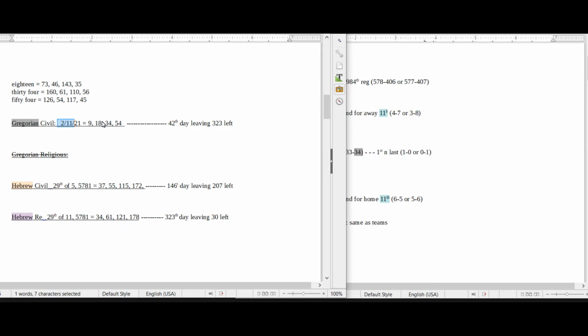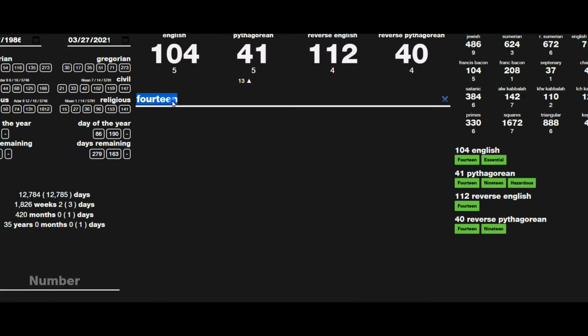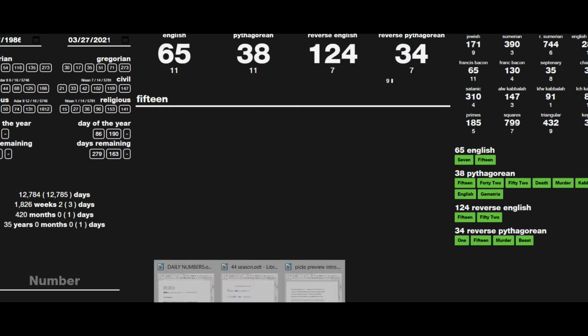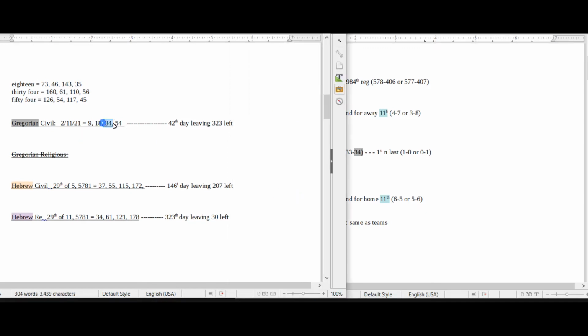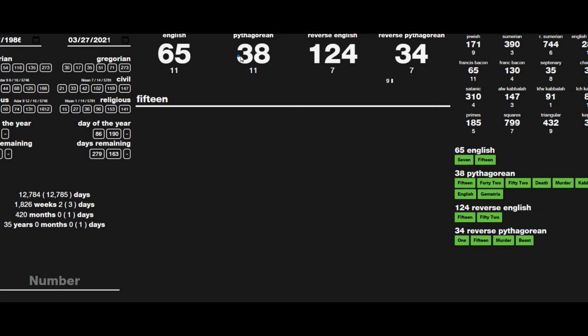Today does have 34 date numerology on the Gregorian. Either one of these teams can get their 34th all-time head-to-head win against the other, so that doesn't really help much. If Heat lose this game, though, they would get their 15th loss for the season. Fifteen sums to 34. And Rockets can get their 34th all-time head-to-head against Heat as Heat gets their 15th on a day with 34 date numerology. The number 15 sums to 65 and 38.